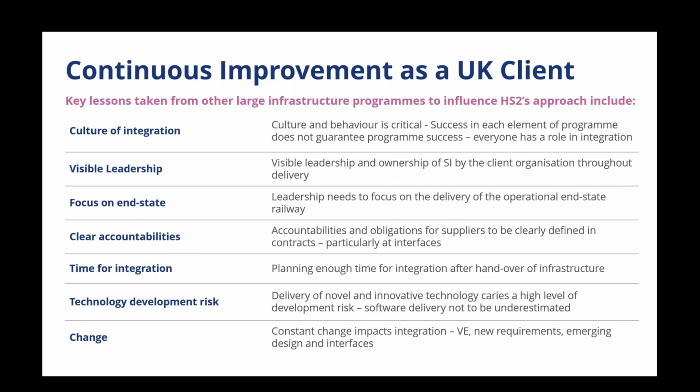Part of the whole system integration strategy is learning from what other infrastructure programs in the UK have had to contend with. And indeed, the whole reason behind setting up the system integration function within HS2 above all the engineering functions is to achieve that culture of integration. So focusing on the functions and capabilities of the railway should help us do that.